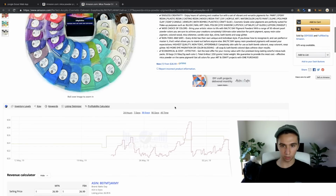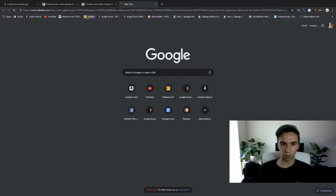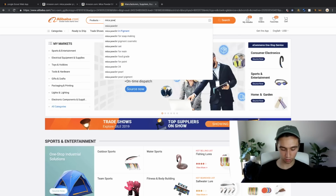So it doesn't look like they're doing giveaways. If they're doing giveaways, they would have just come in and then boop, all the way down and stayed down. It looks like they're probably ranking with PPC. $26.99 for 50 color set. And let's just check Alibaba really quick. Mica powder.